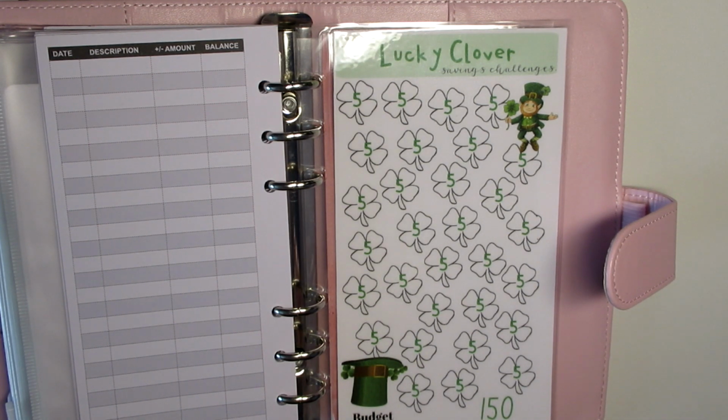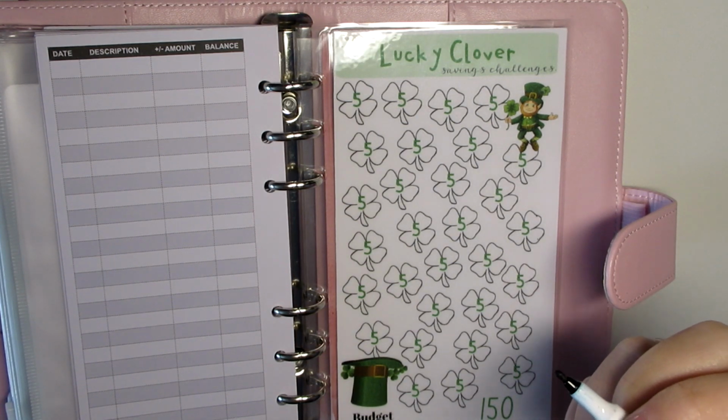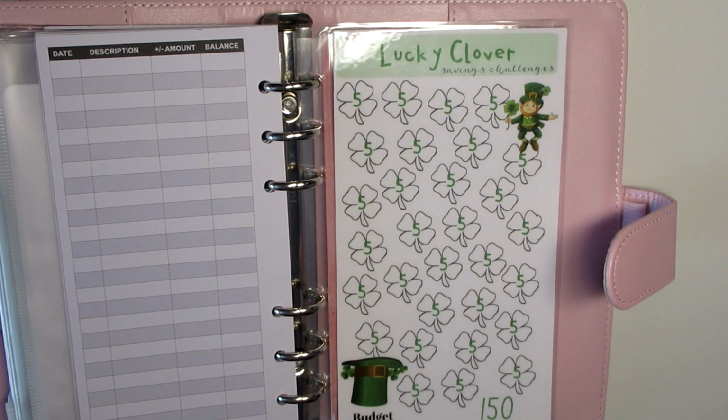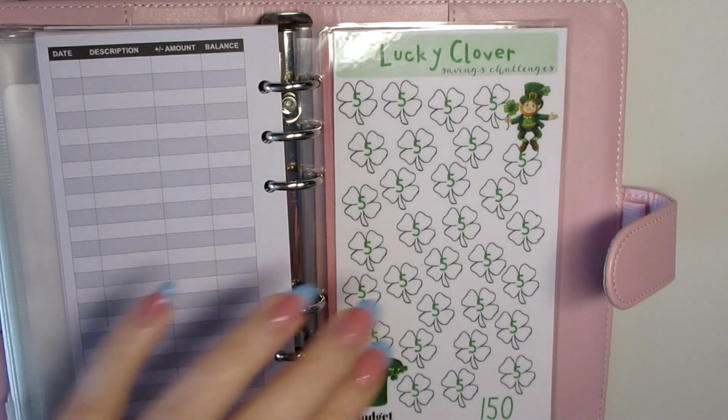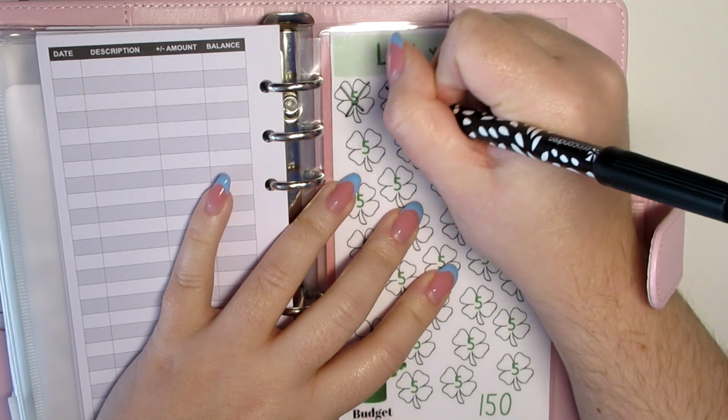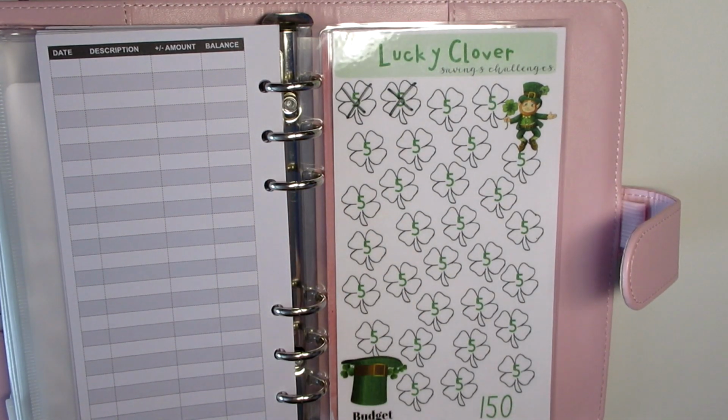I have already done £10 because I did some Prolific surveys over the weekend and I got like £10.95, so I'm just going to budget the £10 for now. So I'm just going to cross the clovers off, and I'm going to just do this one.